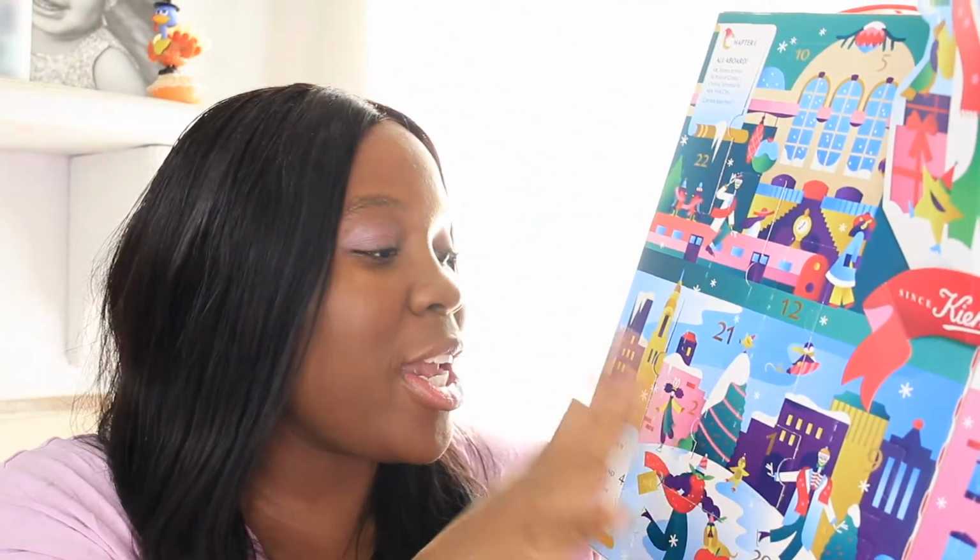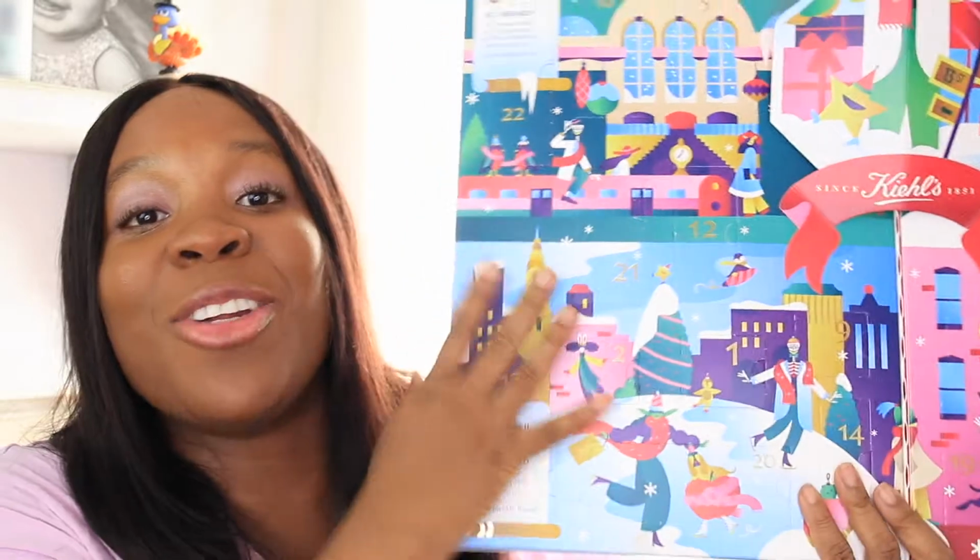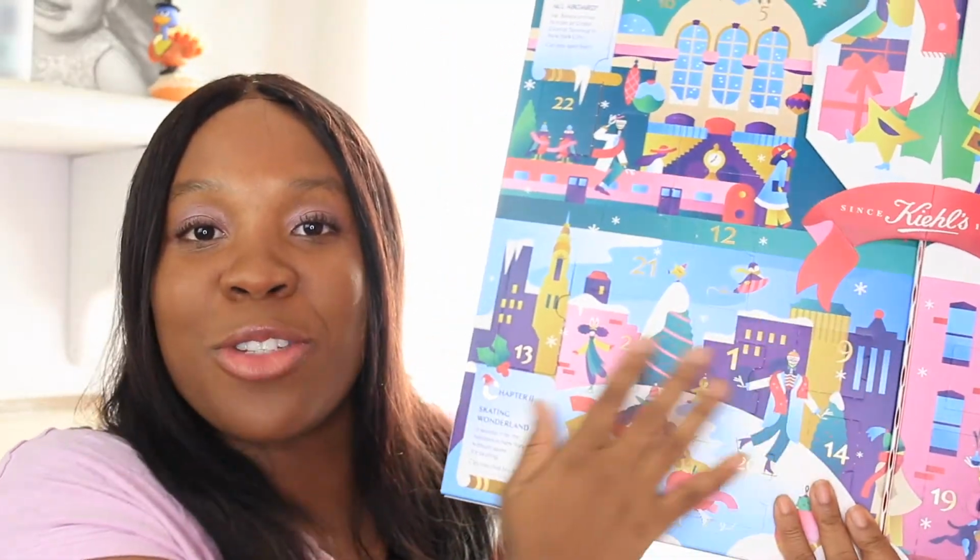Okay, let's get started. I can already tell you half of this don't even look full size, but we better get at least 2 full size products. And because you are a skincare brand, I want to see a lot of skincare items. I don't want to see no shampoos because I didn't look to see what was in it because I was just excited to get it. But I don't want to see no shampoos, no body conditioners, no body washes. I want to see skincare Kiehl's. So you better come through with the advent calendar, although the packaging, you get 5 stars for great packaging.